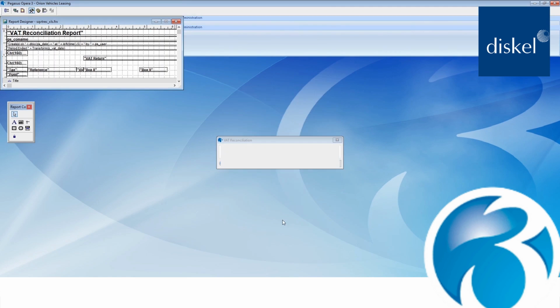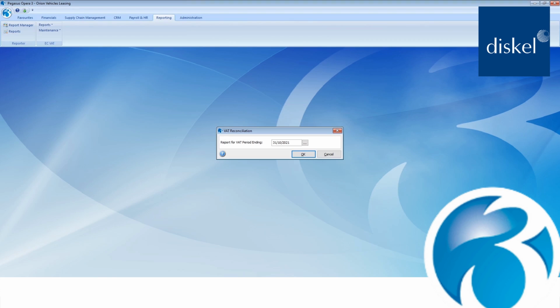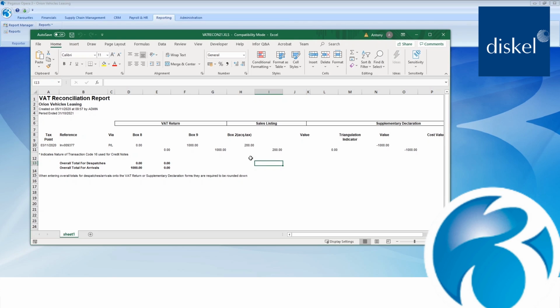I shall publish it. Of course, I'm logged in as the administrator, so my designer window comes up. I'm just going to press escape and run the report through. And there we have the report. And as you can see, there are the extra columns specifically displaying the acquisition tax calculations for box 2. And there are those enhancements in action.